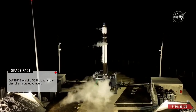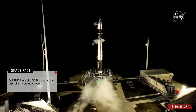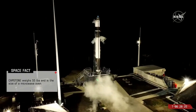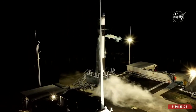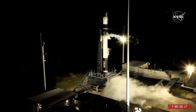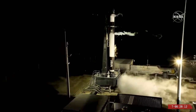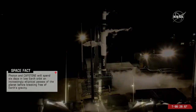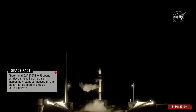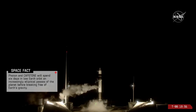About 6 days after launch, a final burn from the Hypercurie engine will accelerate Photon to 24,500 miles per hour, enabling it to escape low Earth orbit and set Capstone on a course for the moon. Within 20 minutes of the final burn, Photon will release Capstone into space for the first leg of the CubeSat's solo flight, and then Capstone's journey to NRHO is expected to take around 4 months from that point. Now, once successfully inserted into the orbit, Capstone is expected to remain there for at least 6 months, allowing NASA to study the orbit's dynamics.